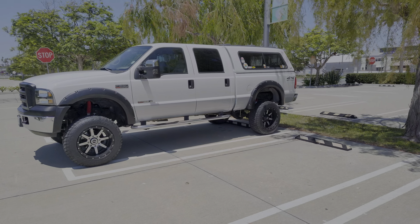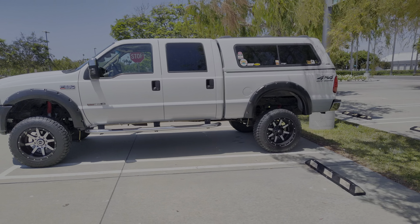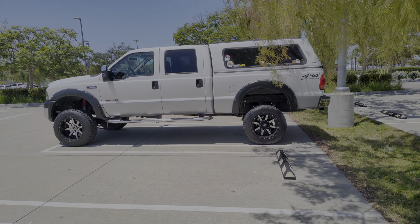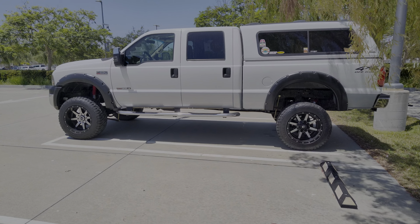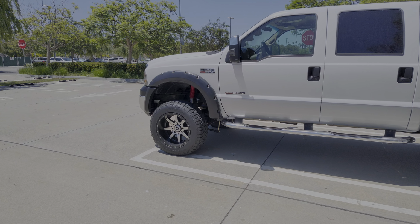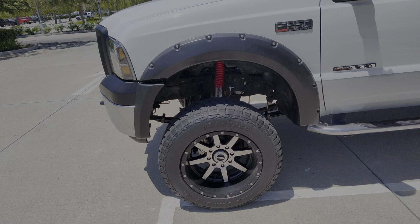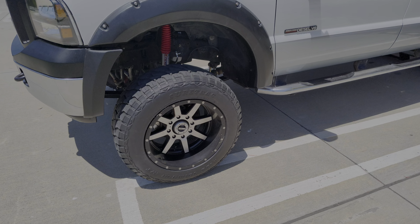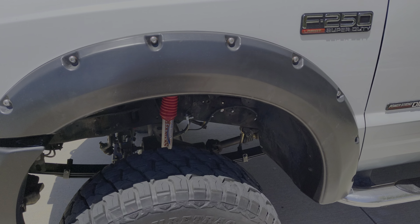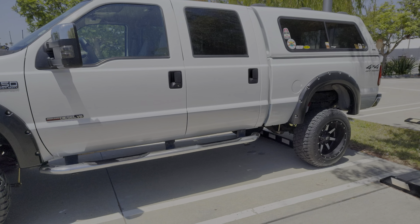This F250 has the 7.3 liter Powerstroke diesel engine. It has four-wheel drive and has the 4-speed automatic in it. First things first, it has a 4-inch Skyjacker suspension on it that has 35-inch tires with Fuel Maverick wheels on it with the Warren manual locking hubs. This suspension is brand new. It has probably about 2,000 miles on it, if that.